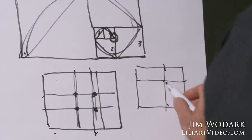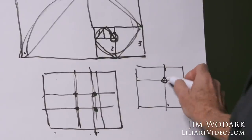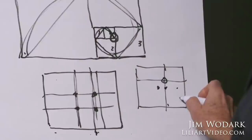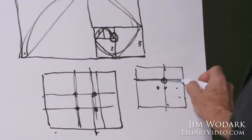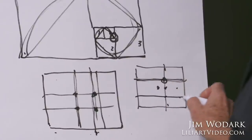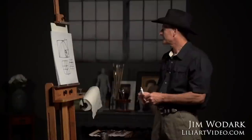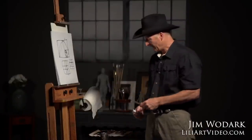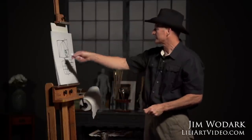So you could say, if I wanted my focal point here, that'd be a more pleasing spot to put it than right in the center here or right there. It's also a great way to decide where to put the landscape horizon up here, or if I had it down here, I'll put the landscape horizon here and have a cloud design up here. So the Fibonacci sequences are very valuable. It's a little bit hard to carry this around or to redraw this design all the time.